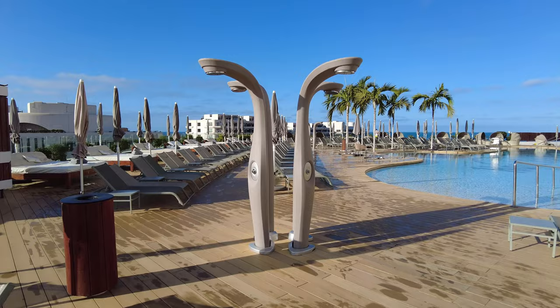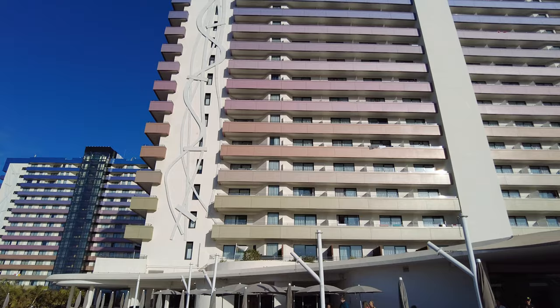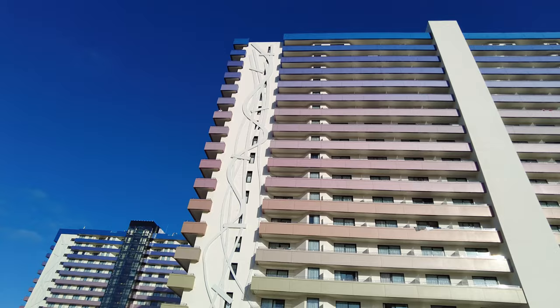Even the showers here have a funky design. Everything is perfect. And this will give you an idea of just how big this place is. It's actually two giant towers that look over the whole of Playa Paraiso. It is just amazing, and it's huge as well.